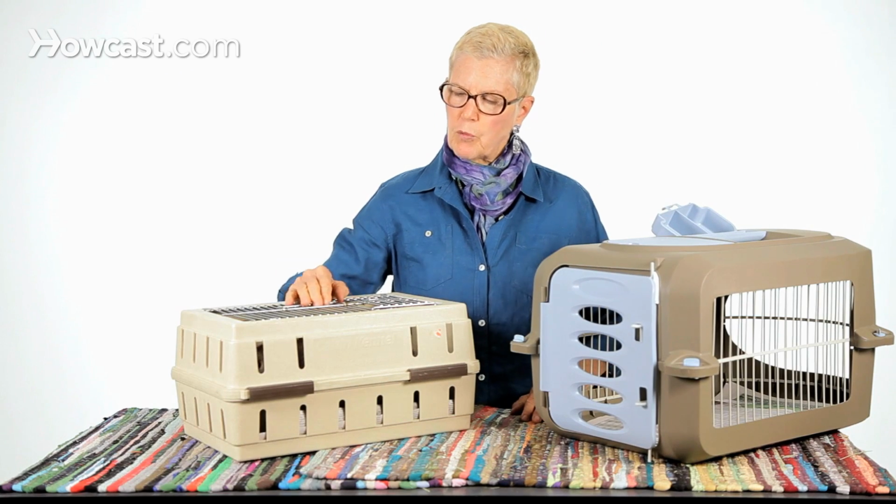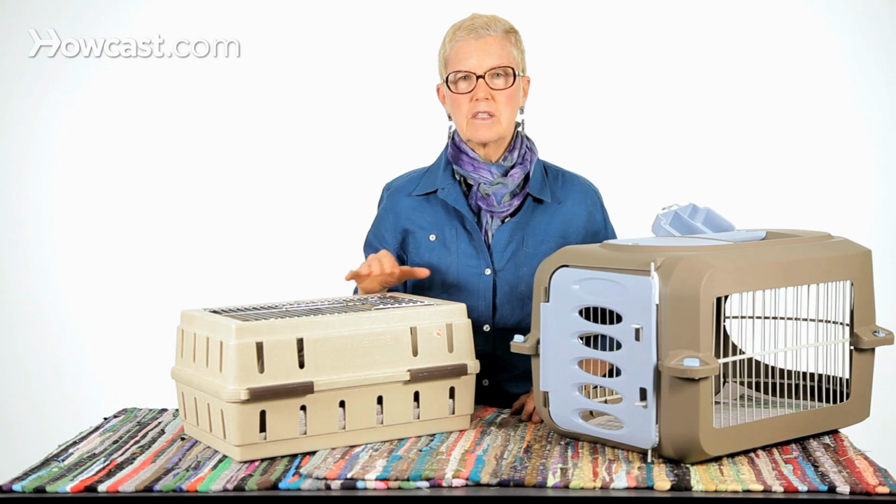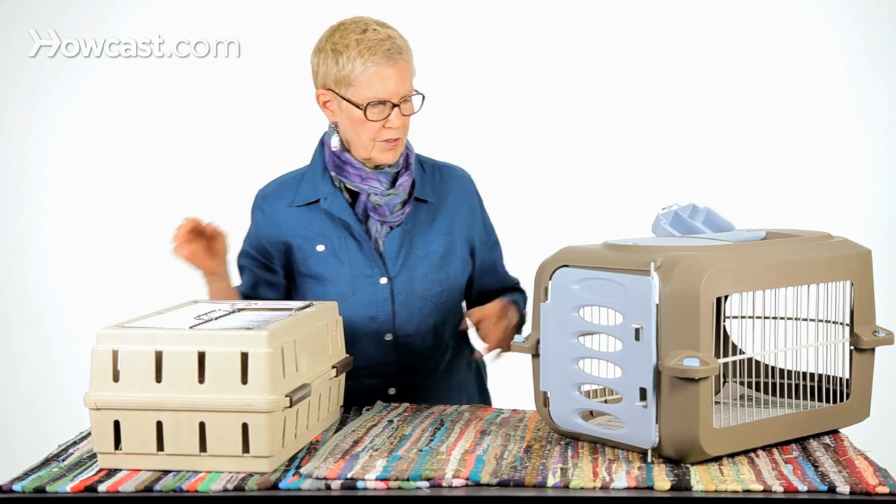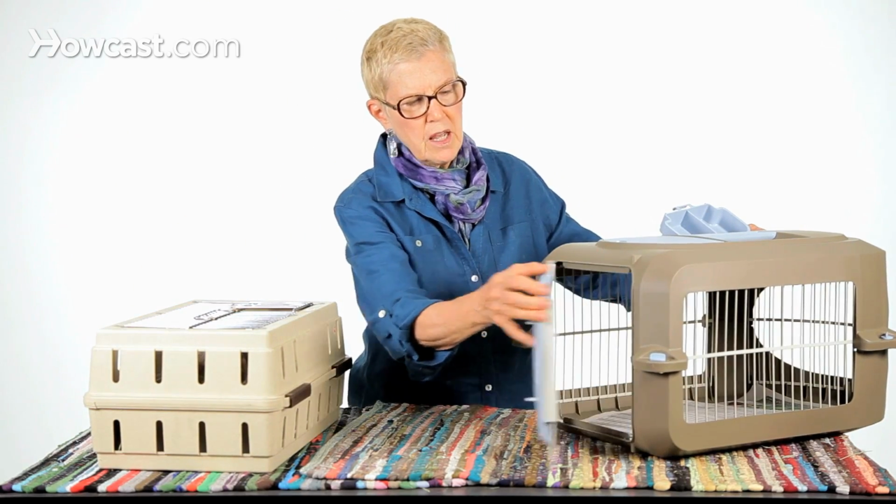One very convenient thing about a clamshell is that for airline travel, it fits really nicely under the seat in front of you. So if you're going on a short trip with your rabbit by plane, this is an ideal carrier to have.